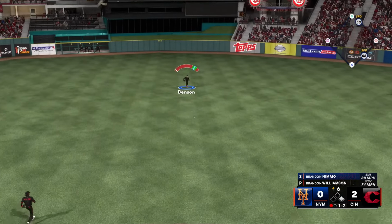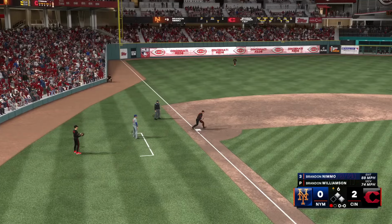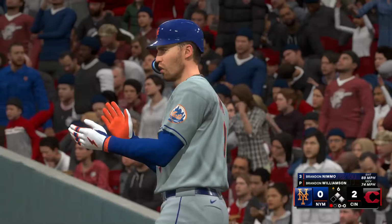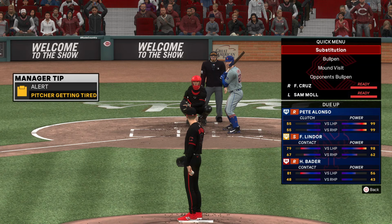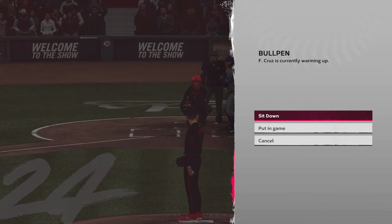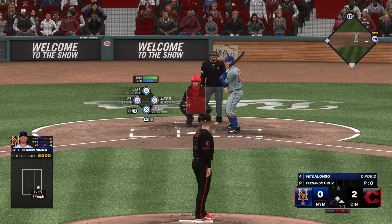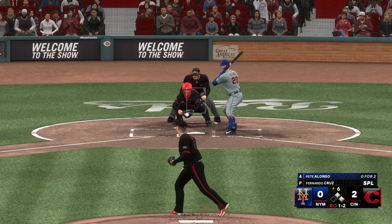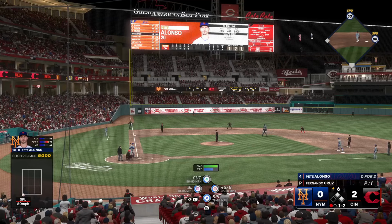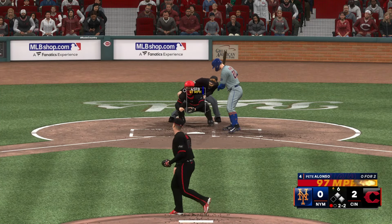Base knock, center field. They fired in quickly, so it's first and second with only one away. Here's Pete Alonso. New pitcher for the Reds, Fernando Cruz. Still a lot of game left, and this game could go either way. So this is a big opportunity for him to get some important outs and try to help carry this lead into the later innings. Now one miss.